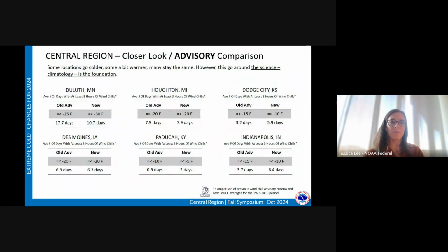And then here are just some sample locations from across Central Region where you can see how the criteria guidance has changed. And this is for advisories. So on this slide, you can see, for example, for Duluth, Minnesota, their advisory guidance is actually 5 degrees colder than previously, while locations like Dodge City, Paducah, and Indy are 5 degrees warmer. And for some locations, such as Houghton and Des Moines, the guidance did not change.